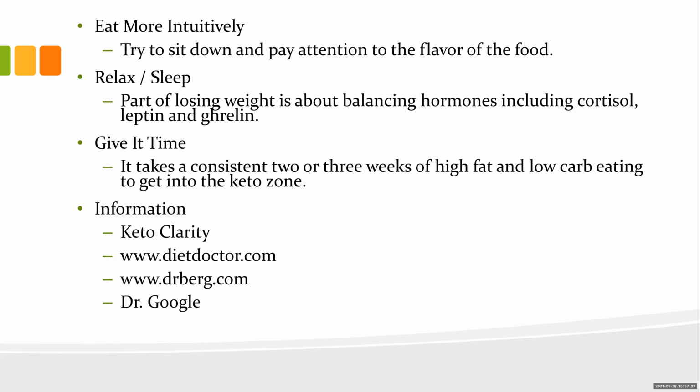And just give it time. It takes a couple weeks for this high fat, low carb eating to kind of kick in. And here's some links: Keto Clarity, dietdoctor.com, drbird.com. I'll send you some links for that. I'll send them to Dominique and she can send them to you, so you can look at those. And plain old Dr. Google. There's plenty of information on keto styles of eating. I just try to keep it clear for patients, because there's so much information out there. So if you have a question, you have my email, please reach out to me.